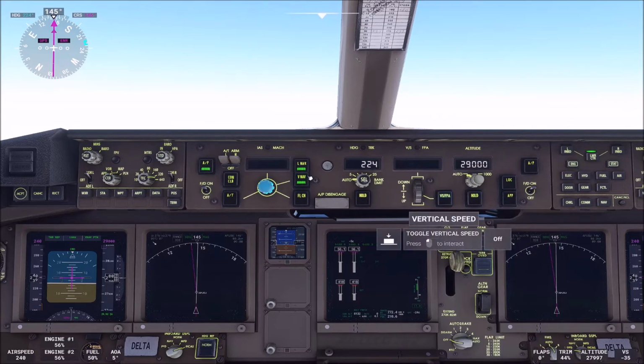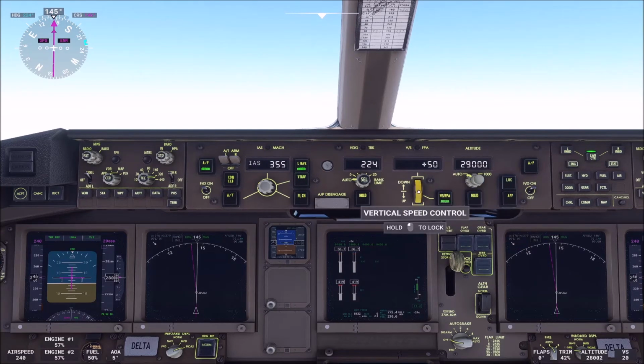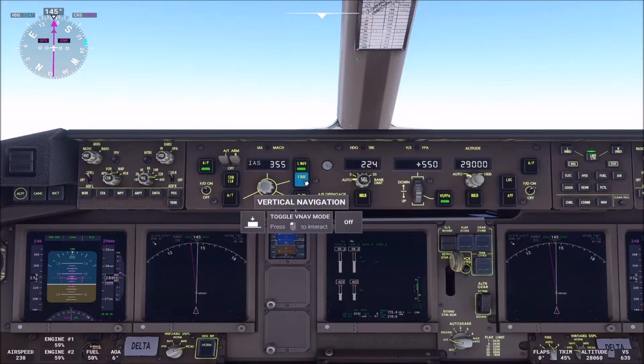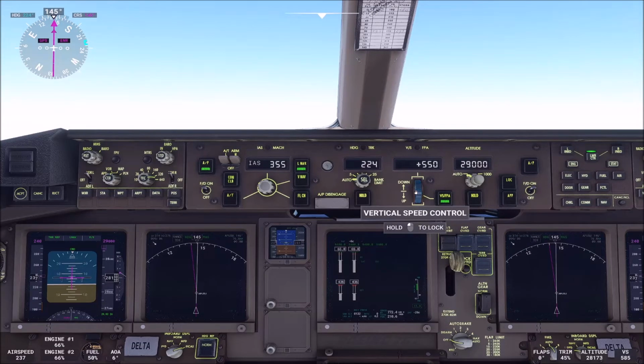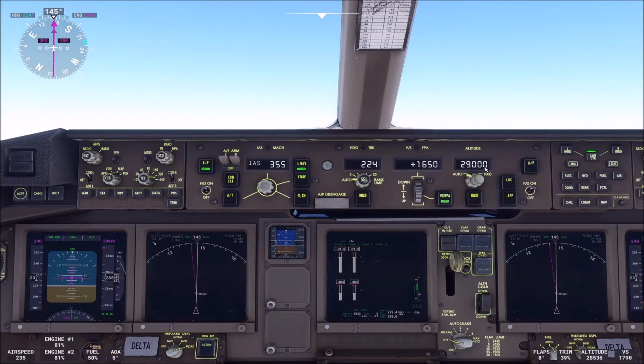Now, if I forget the vertical navigation and go back to altitude mode, we are not on vertical navigation mode anymore. We have a new altitude of 29,000 feet. We have a rate of climb of, let's say, okay, let us make it 1,500. So since we left the vertical navigation mode, the plane will stabilize at our new desired altitude, which now is on the autopilot, and this is 29,000 feet.